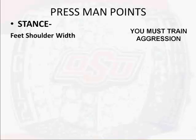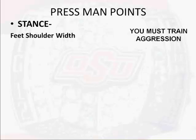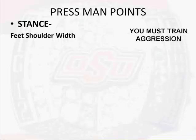Just get into some press man technique. First thing you'll see flashing here on the screen is that as a coach, you must train aggression at all times. Now, the first thing that I talk to you about is the stance. We want to make sure that the defensive back in press man has a square stance and that his feet are about shoulder width apart.